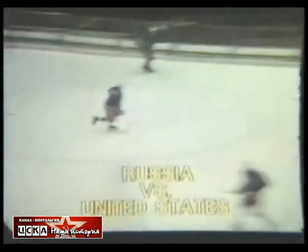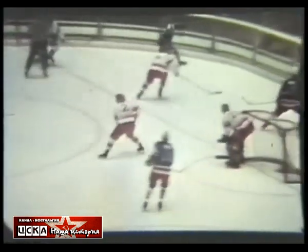Petrov, back of the net for Russia, as the Americans now start to bring it out. This is Christensen, the alternate captain, to Mark Howe, Gordy's son, and a slap shot saved by Tretiak. The puck loose in the corner. Christensen is there to get it for the United States. Russia leading at this point 2-0.